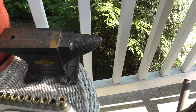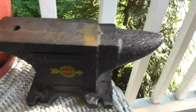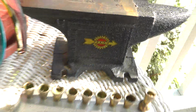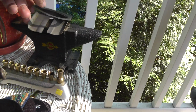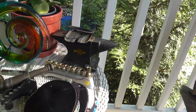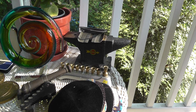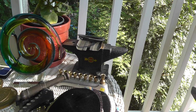Picked up an anvil. I got a thing for anvils. Original price at $2.59. Prairie brand, just a nice made in USA anvil. Got some weight to it. Not quite sure how many pounds that is. Not too small, not too big. 20 bucks on that.